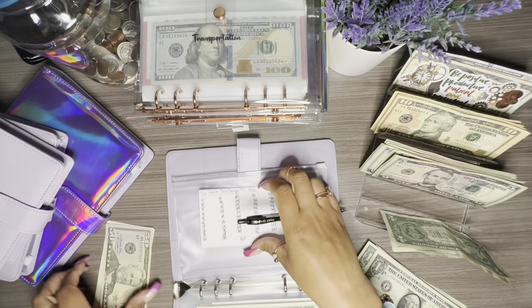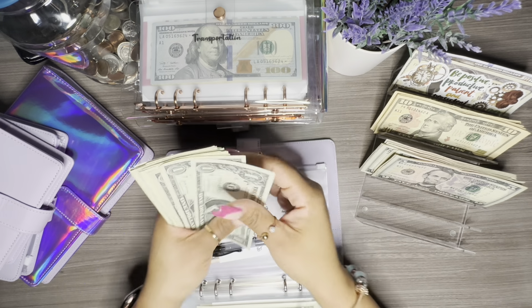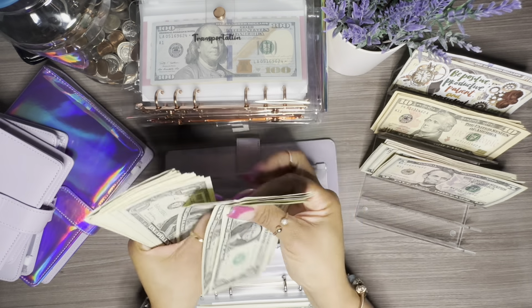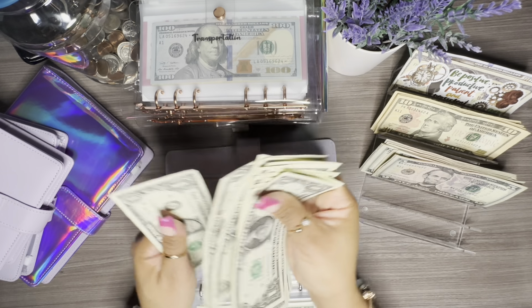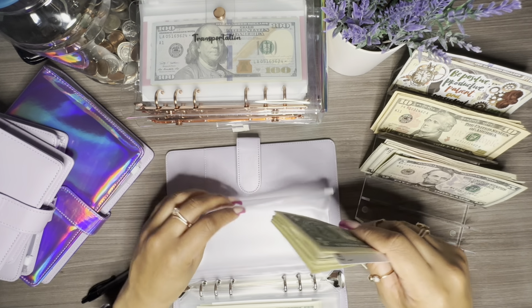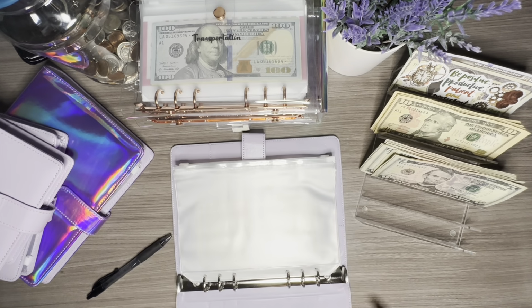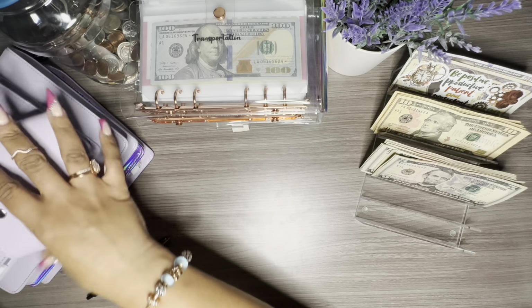We should have 30 in here. Let's see. 1, 2, 3, 4, 5, 6, 7, 8, 9, 10, 11, 12, 13, 14, 15, 16, 17, 18, 19, 20, 21, 22, 23, 24, 25, 26, 27, 28, 29, 30. Yes, 30. Uh-oh. Alrighty. All right. That is that for these binders.